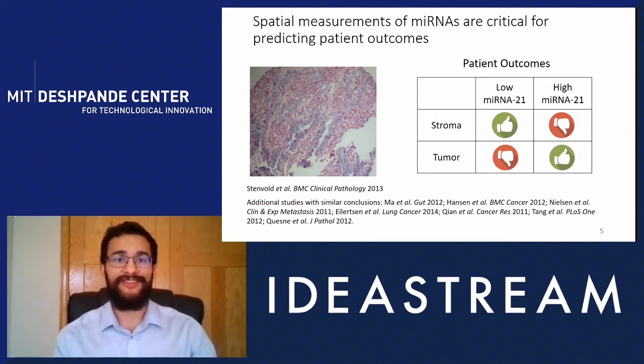It turns out that making spatial measurements of microRNA can provide a lot more information about a particular patient's disease. This study looked at 2 different compartments within a tissue: the stromal cells, which are connective tissue, and the tumor cells. They found that low microRNA 21 in the stroma correlated with positive patient outcomes, whereas low microRNA 21 in the tumor cells correlated with negative patient outcomes. We've seen similar studies with similar conclusions, where you're looking for microRNA within a tissue matters when making predictions or diagnostic decisions.